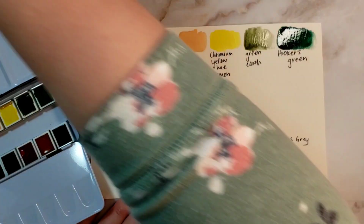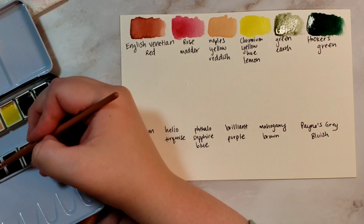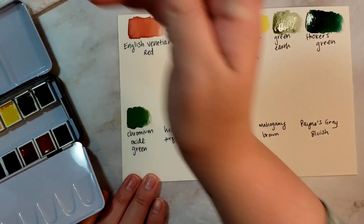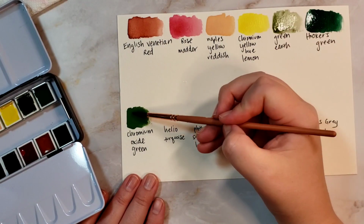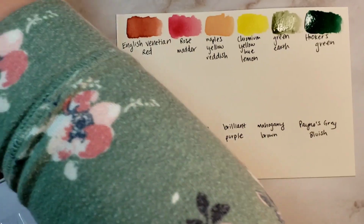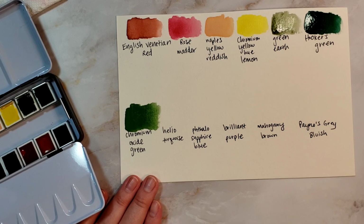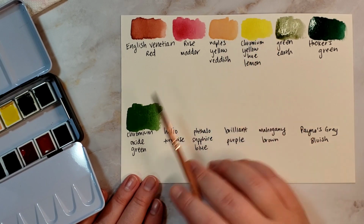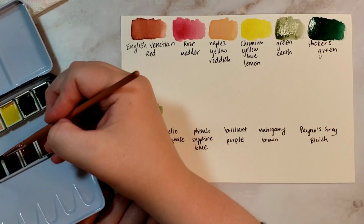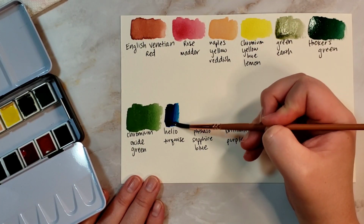Give that a little more water. Okay, Chromium Oxide Green. This is the creamier one. A little bit more water too. Push that one out a little bit. So those would be great for leaves, and I can definitely mix it with the yellow. And depending on what the Brilliant Purple looks like, you can mix it with anything, but to get different tones of green, for sure. Helio Turquoise, ooh.